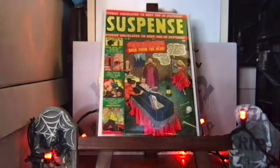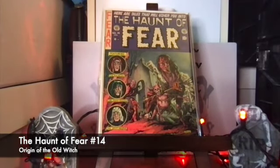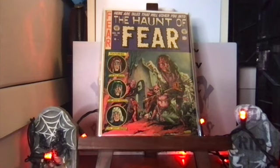All right, let's go back to EC. Here we have a cemetery cover. This is Haunt of Fear #14. This is also the origin of the Old Witch. Cemetery cover. Very vaguely, a cemetery is here, but it's a cemetery, for sure.